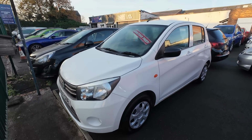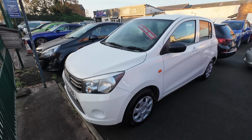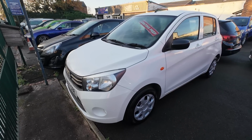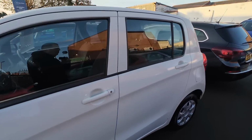It looks a lot of car for very little money, but that's just because it's got a bit high on the mileage. It's done 90,000, that's why it's priced at $3,895. If it'd done 60,000 miles, it'd be nearly $5,000. But it is a cracking little car, drives well, and it's really modern as well, so it's a lot of car for very little money, and it will go, no question about it.